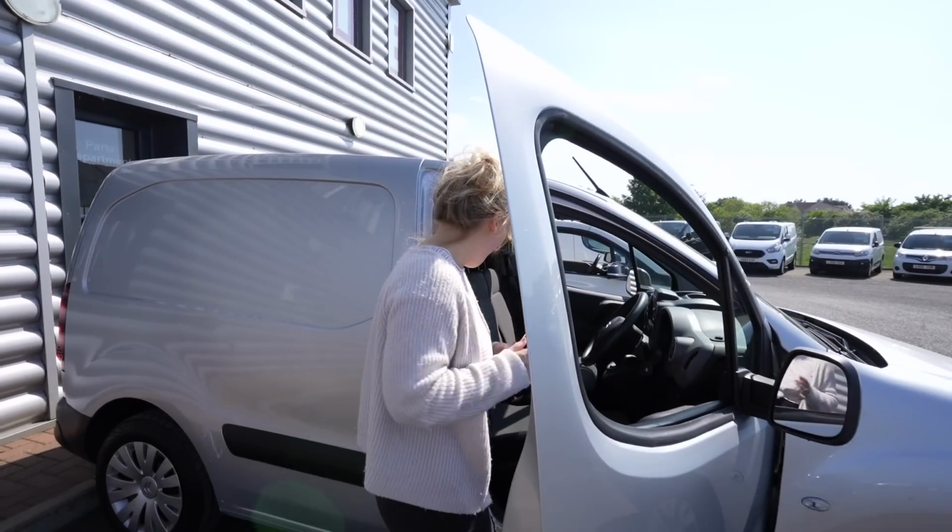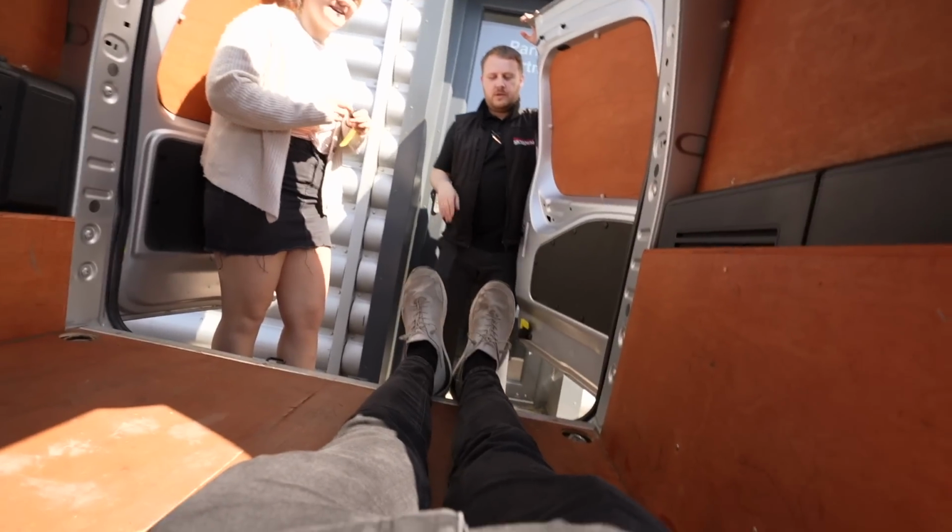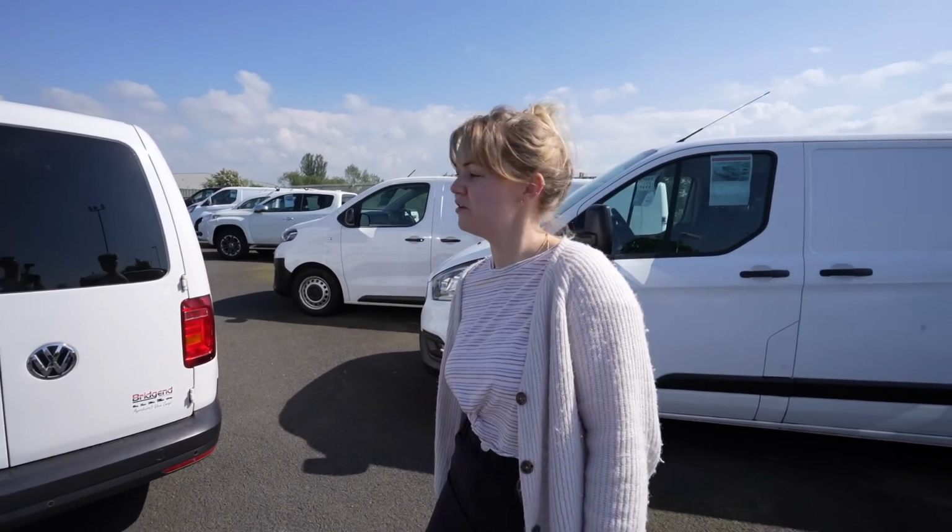It is tiny. I'm getting flashbacks to our wee Australia van, Roxy the Hiace. Oh, alright, comfy. So I'm like, where would you put a bed in there? It's so small. It is a bit short, isn't it? This one looks a bit longer actually, doesn't it?